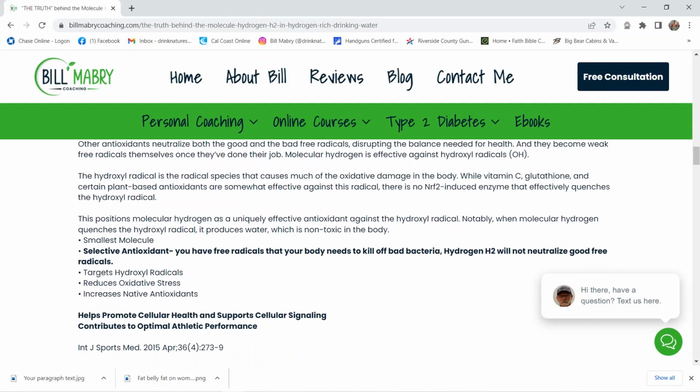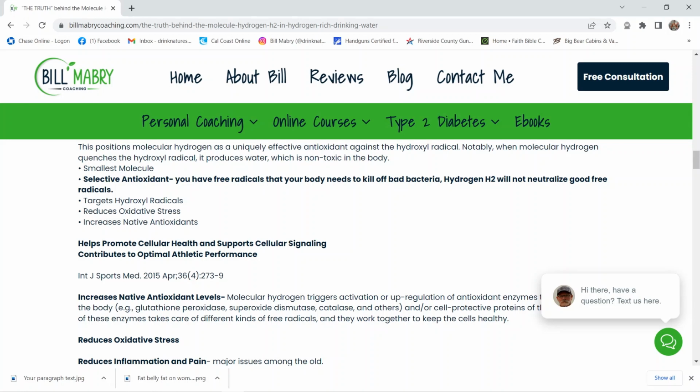Let's scroll down here. Okay, very important. Hydrogen, H2, is a selective antioxidant. Guys, most of these people aren't telling you that you have free radicals that your body needs. I'm going to say it again: you have free radicals in the body that your body needs to help kill off bad bacteria and viruses. So you have to be consuming an antioxidant that is known to be selective, and that means it's only going to neutralize the bad free radicals. It's going to leave alone the good free radicals that you need in order to burn off the bacteria and viruses that your body is being exposed to on a daily basis.